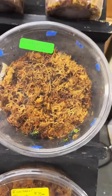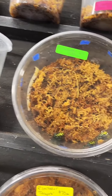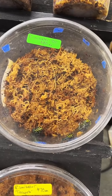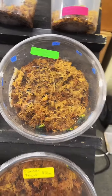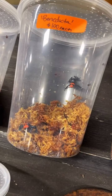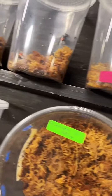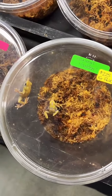There is a chance it might work, but there's a greater chance that it's not going to work. So I would not be doing my job if I didn't at least talk to you about all the potential things. No, these frogs are not poisonous. Benedictus are so cool. They're not for beginners though. Now they're all beating each other up. They're erratic. Yeah.